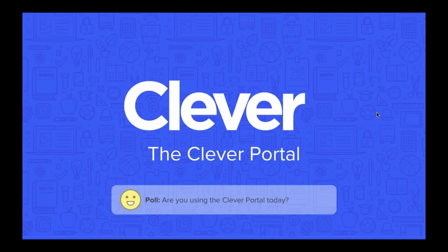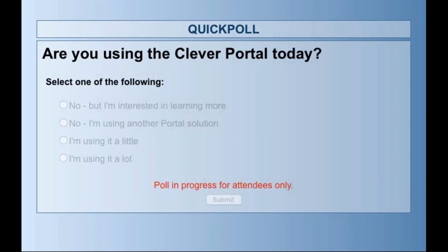So we've got another poll for you here. Are you using the Clever portal today? Getting some good participation on this poll as well. I'm going to give just another couple seconds for folks to answer.